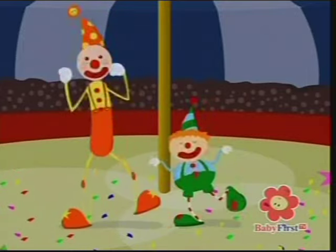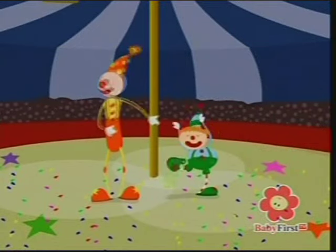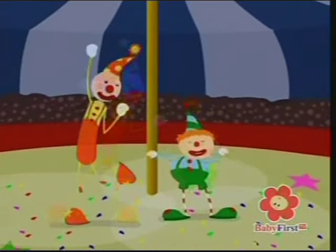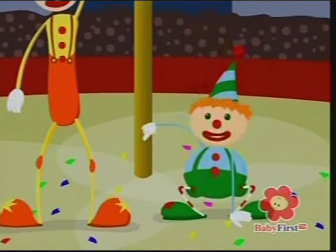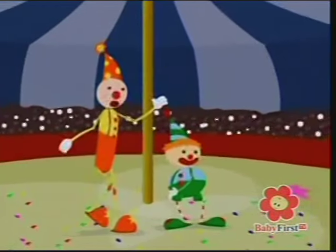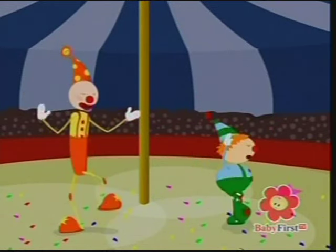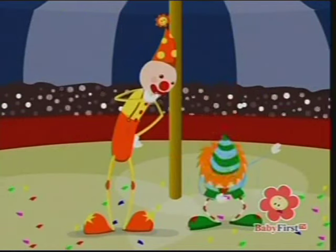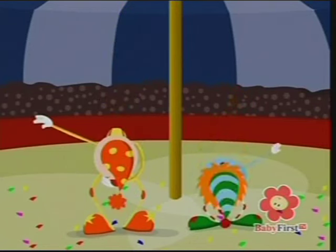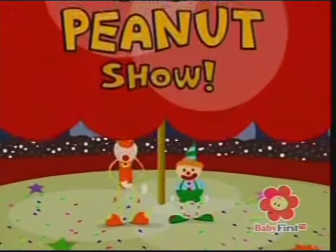Clown around. We are opposites. We're never the same. That's the Yo-Yo and Peanut game. Hello, I'm Yo-Yo and he's Peanut. We're best friends and this is our game. When I go up, I go down. And when I wear a smile, thanks to our opposites game. Presenting the Yo-Yo and Peanut Show.